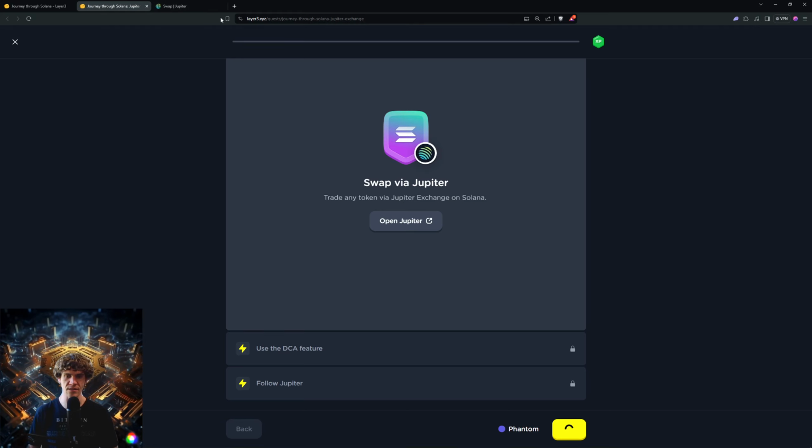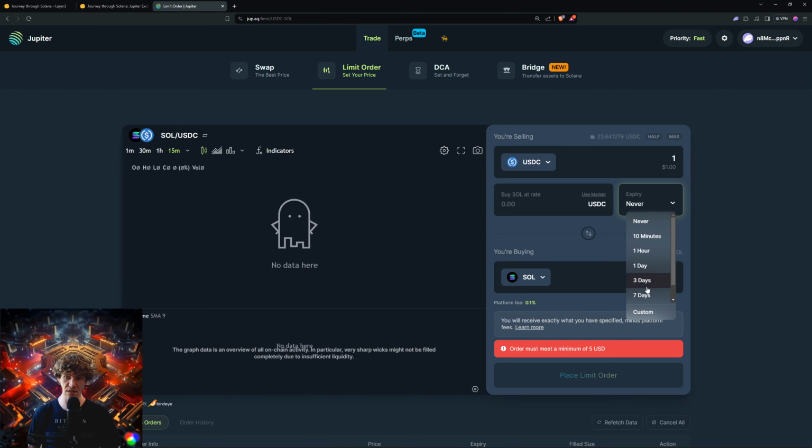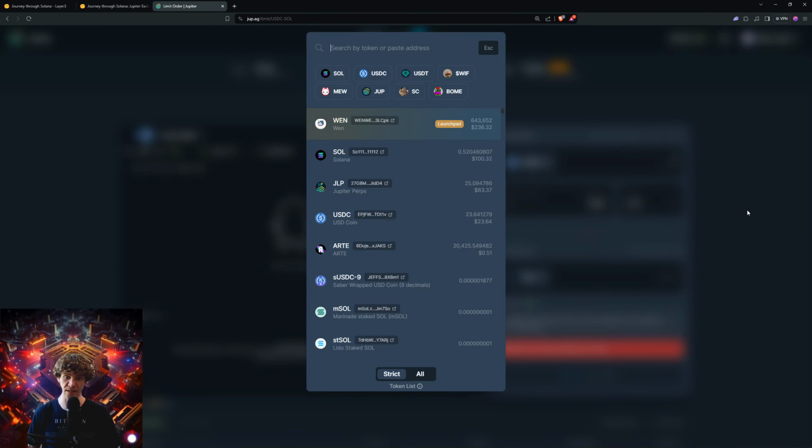The meme tokens. All right, use the DCA feature. So you need to use a minimum of 3 USD per order. So we're going to go back here, and you can go to limit order, set your price for the asset that you want to buy. So you can go to any one of these and buy it at a certain rate, how much, how many days, and what you're buying.